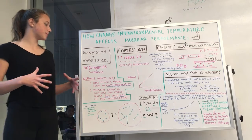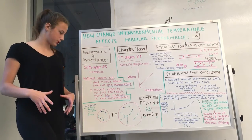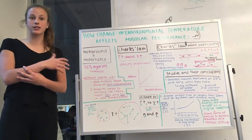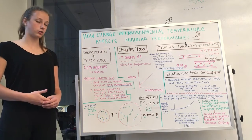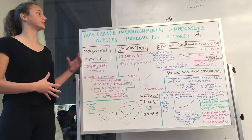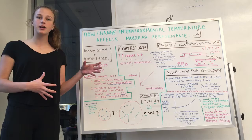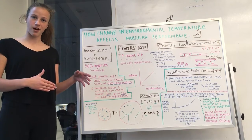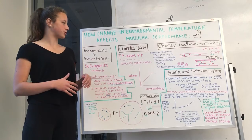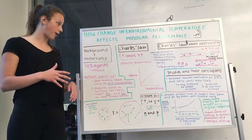Without a warm-up, your deep muscle tissue stays at a constant temperature. However, muscles closer to the surface can reach as low as 20 degrees Celsius in colder temperatures. Before we reach a conclusion about how temperature affects muscular performance, you need to know a little bit about Charles' law. The basis of this gas law is that as temperature increases, the volume increases as well.